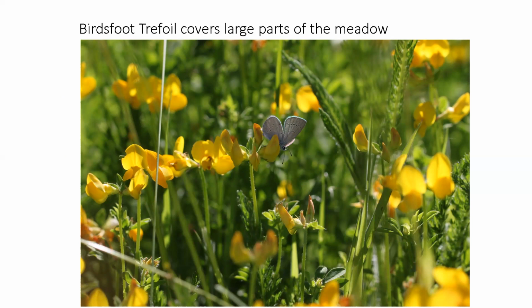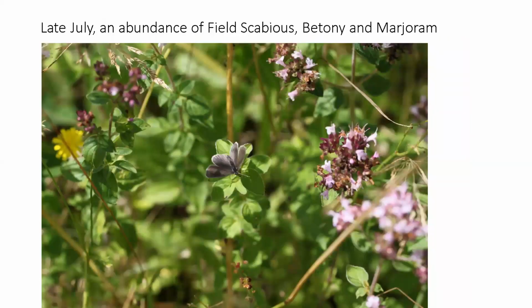This photograph was taken in June, and although it shows a small blue, I've included it to show the abundance of flowers in the meadow. In this case, it's bird's foot trefoil. Another photograph, again showing a small blue, and this is in mid-June, and marjoram is the dominant flower in this photograph.